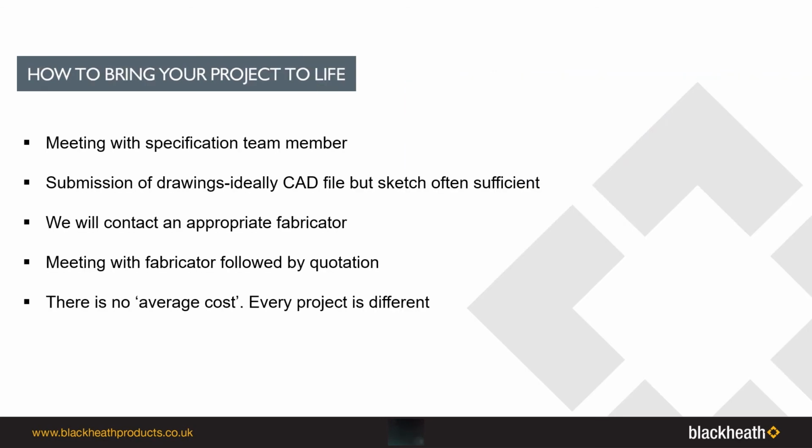So, how can we help you bring your project to life? Meeting with a specification team member, myself, submission of drawings, ideally CAD file, but sketch often sufficient. We'll contact appropriate fabricators and we'll give you a selection. Meeting with a fabricator followed by a quotation. There is no average cost because every project is different and there is no M2 cost for this product. Everything is bespoke, so it's impossible to say this is what it might be, this will be a guideline. So we need to discuss the project in depth, and that's what we're here to do.